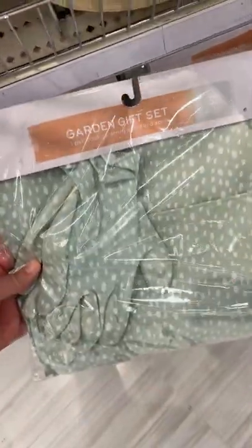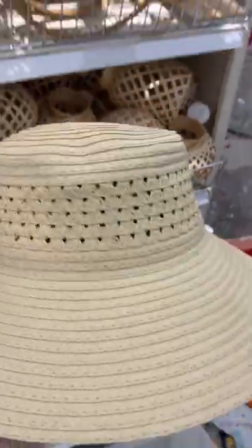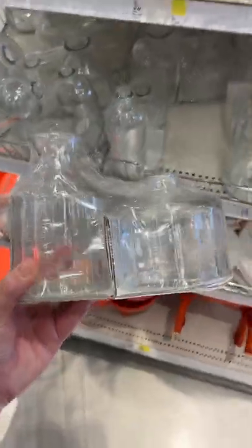This pretty set is a great gift for the gardener in your life or for yourself. There was a matching trowel and even a sun hat. And you can't go wrong with this bud vase set for $3.